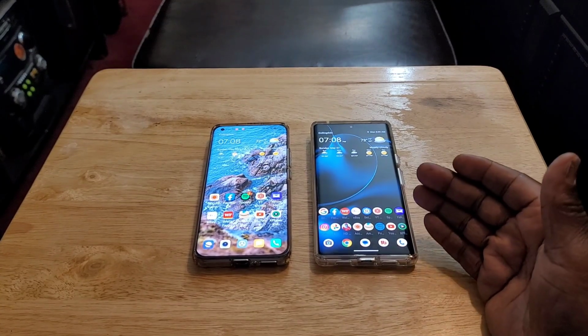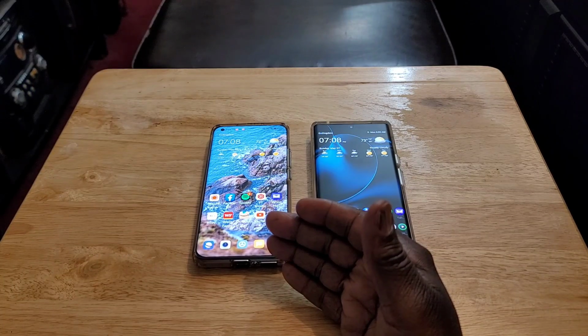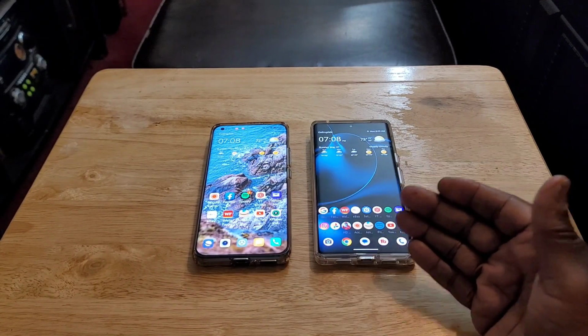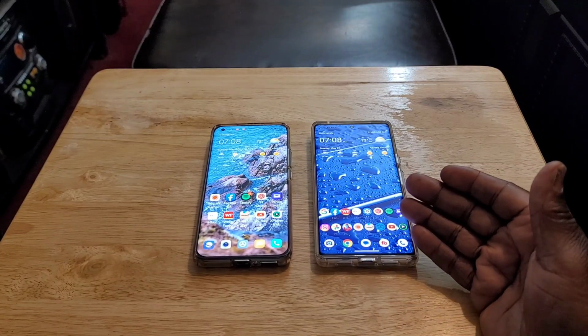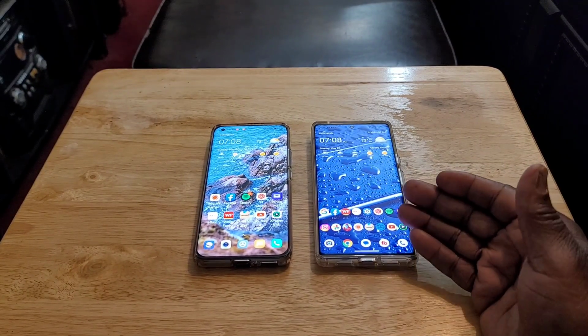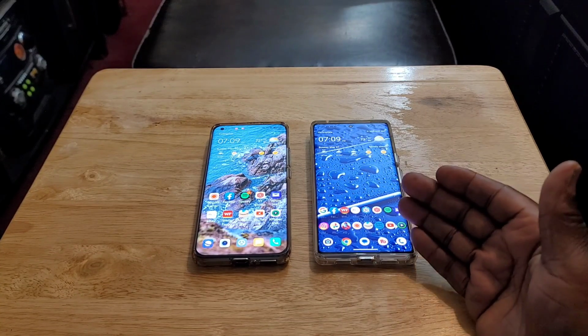I like the fingerprint sensor on the Pixel 6 Pro better than the Mi 11 Ultra, because sometimes this one I miss on. This one I never miss. No matter how I hold my finger, I don't miss. It opens up every single time, and it's super fast. So I got to give the Pixel 6 Pro the better fingerprint sensor.